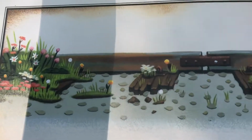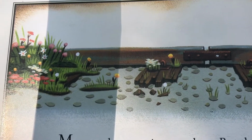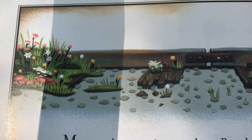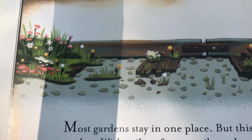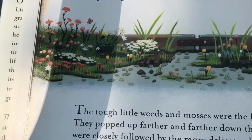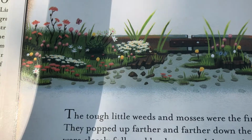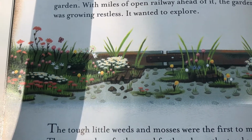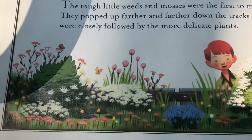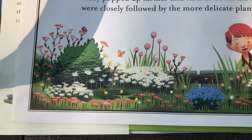Most gardens will stay in one place, but this was no ordinary garden. With miles of open railway ahead of it, the garden was growing restless. It wanted to explore. The tough little weeds and mosses were the first to move. They popped up farther and farther down the tracks, and they were followed by the more delicate plants.